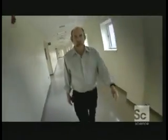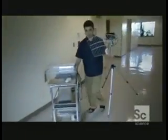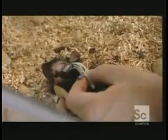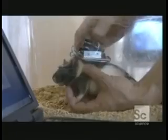The head of this lab, where rats can control machines from afar, is John Chapin, a pioneer in neurorobotics. He's developing what are called brain-machine interfaces, a technology that marks the beginnings of a new kind of man, the cyborg, the robot man. But as usual, before there is a man, there is a rat. In this case, the robot rat. A remote-controlled rat.